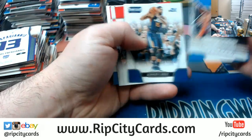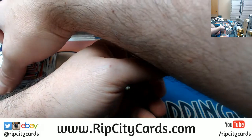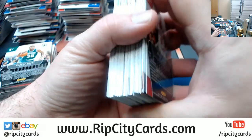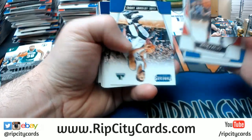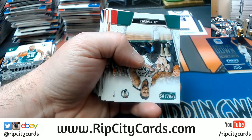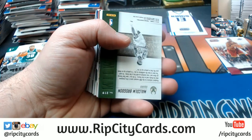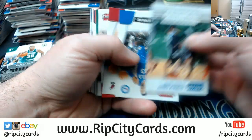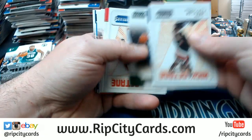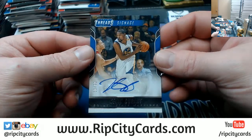Kevin Durant, shininess. Kemba Walker, die cut. Hang on, Giannis, die cut right on top, so I'll just grab that one. Tristan Thompson to $199. Brogdon fat rookie card. Jaylen Brown fat rookie card. And a Kevin Durant autograph to 99.